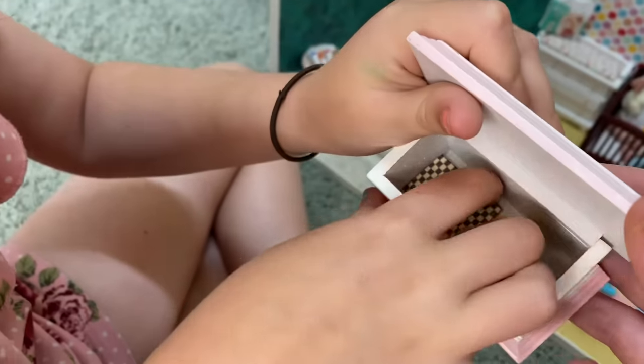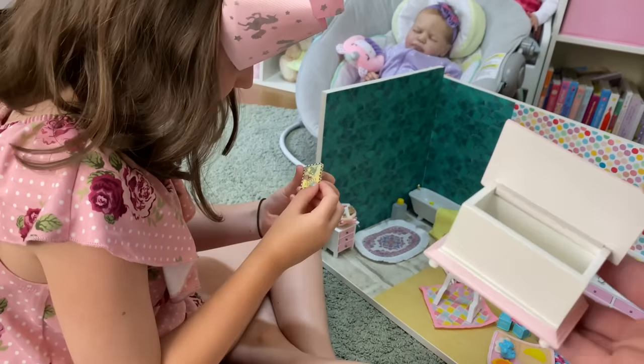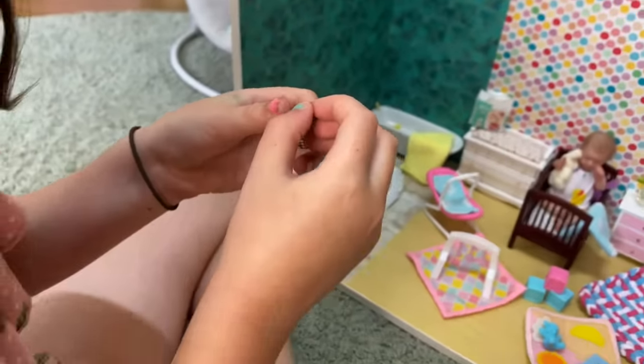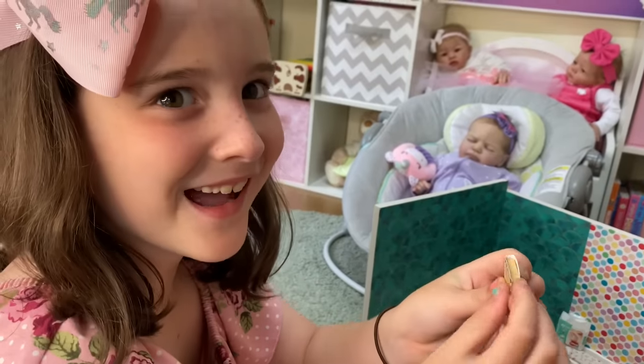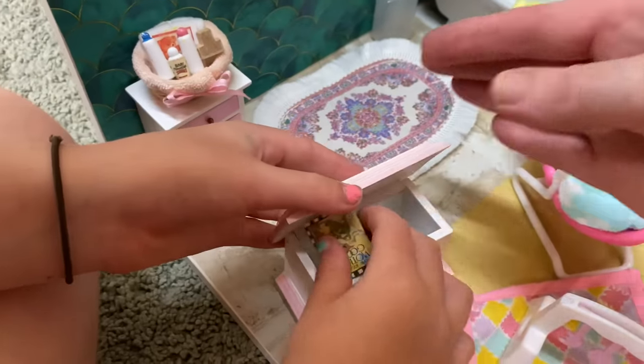There's a chest. Ooh. I think it's a storybook. It looks like chess with that pattern, doesn't it? The real Mother Goose. Ah, Mother Goose. Oh, and there's another little baby rattle in there. Yeah, but it's just wooden inside. Yeah, it's cute though. It'd be hard to make all the babies. It would be. And it's very little. All right, let's pop that there.